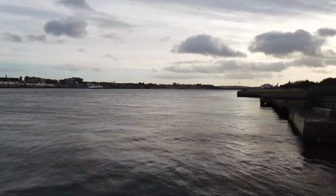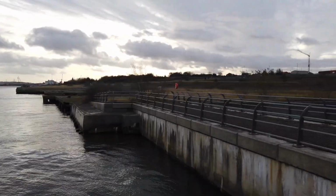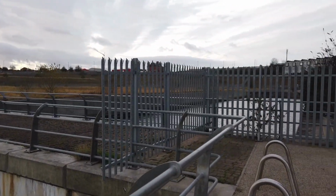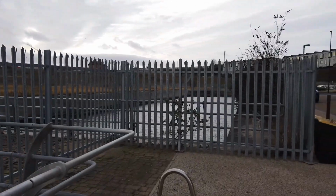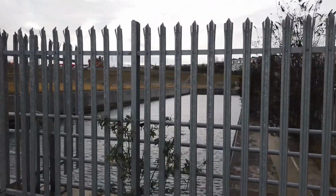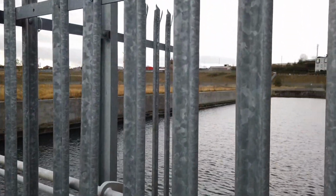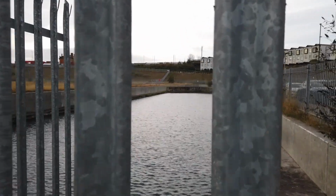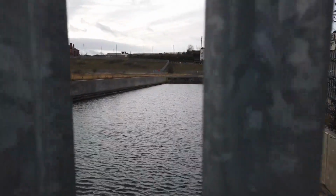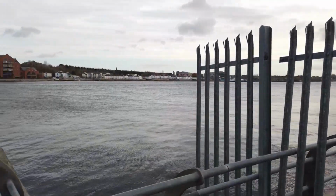Hopefully this mic is handling the wind. I'll show you one of the old dry docks. It's all fenced off now, you can't get in. And it's all just like waste ground really. But this was one of the dry docks. Massive. There's three of them going all the way along.